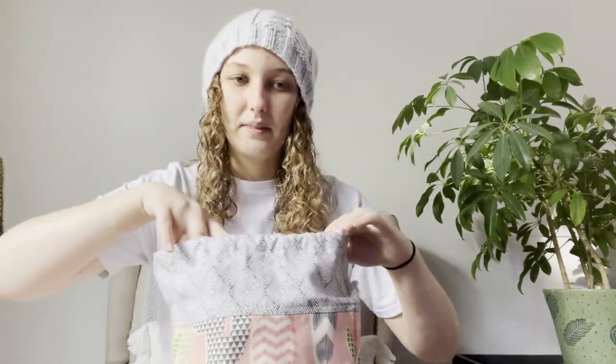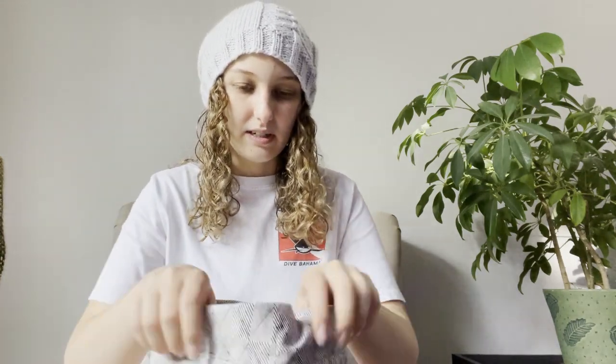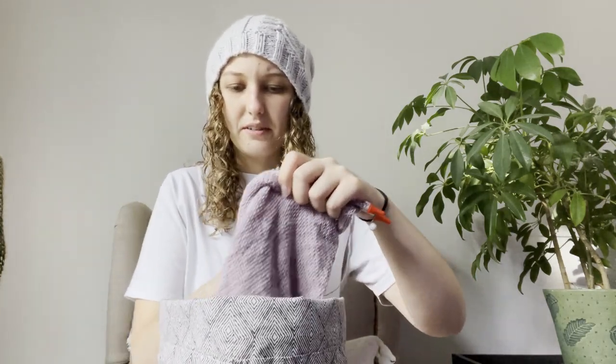But I will dive into WIPs now. I have 3 WIPs to show you. And I will start with the one that's been around for a while, maybe a little too long. Hopefully I can get it off the needles pretty soon because it's been hanging around for almost 2 months now. She's been here for a while.